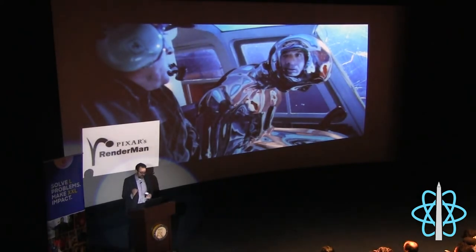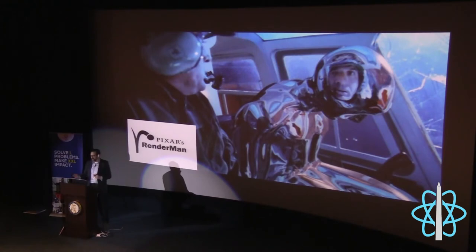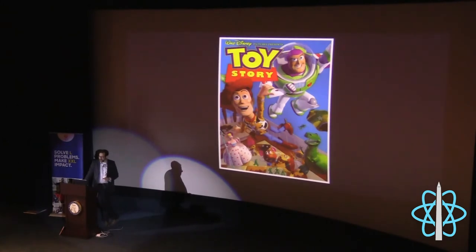RenderMan has won. This is Terminator 2, by the way, if you don't know what this is from. All the mercury, that whole T2 transforming thing, was all done out of RenderMan. Pretty much every film, with the exception of two or three, that has won the Oscar for best visual effects used RenderMan. It is the industry standard in rendering, and this is where it really comes into its own.